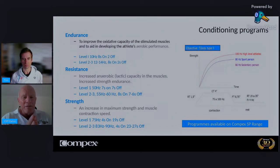So the endurance program targets type 1 muscle fibers, and the work to rest reflects that. So you will work for 8 seconds, but only be given 2 seconds recovery before the muscle is asked to work again. And then you compare that to the resistance program, and this is more working on the lactate threshold of the muscle, increasing strength endurance.